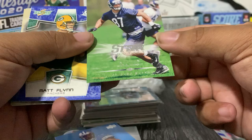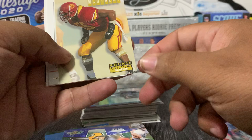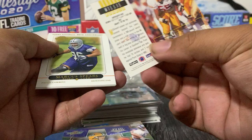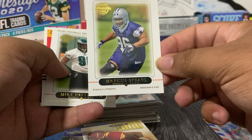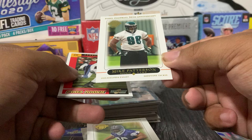Who remembers Matt Flynn? Matt Flynn, rookie card. Here we have a Willie McGinest, rookie impact. Willie McGinest now is a commentator, but that's pretty dope from back in USC days. So, Willie McGinest. Marcus Spears. Is this a rookie card? Yep, rookie card, Marcus Spears. Real good defensive lineman. Here we got another rookie, Mike Peterson.